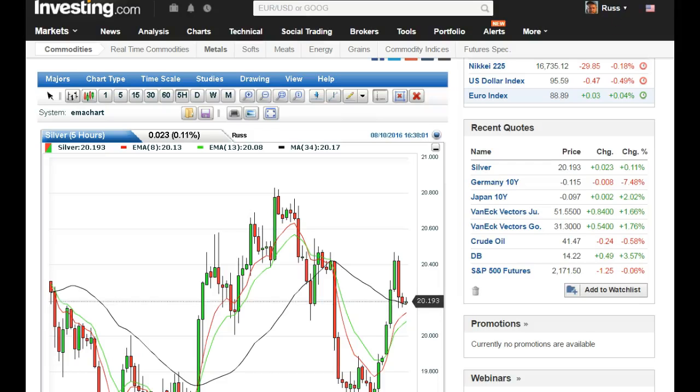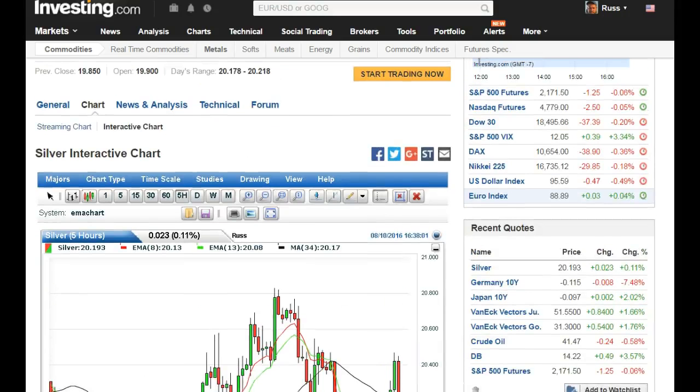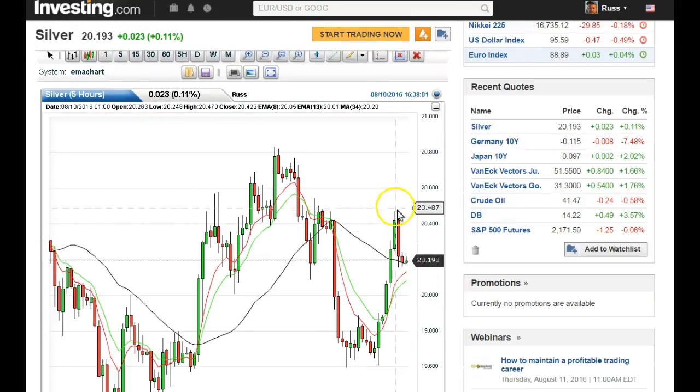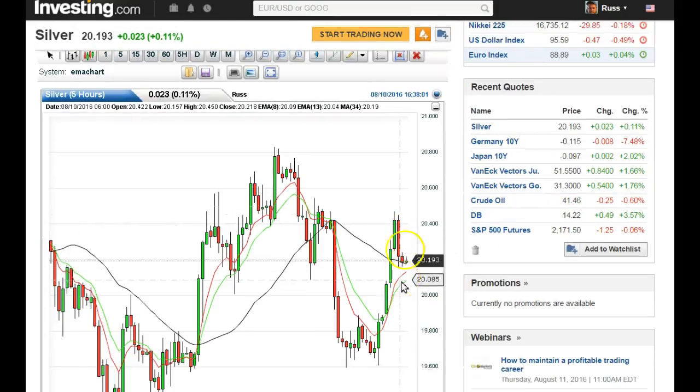Silver. Got a double bottom on the 5-hour chart. Ran all the way up all night and then came all the way back down into support all day. So there we are. That is a 2-bar bearish pattern, but you have to take into consideration the double bottom, the cross above the 34, and then the bearish or bullish retrace back into the 34, making this your best buy.